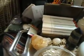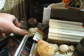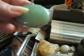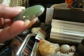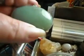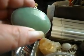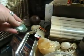I got my tea. I brought out some of my stones that I've had. This is a pendant. It's a very large one. Gosh, I can't even remember what this stone is. I think it's moss agate, but I'm not real sure.